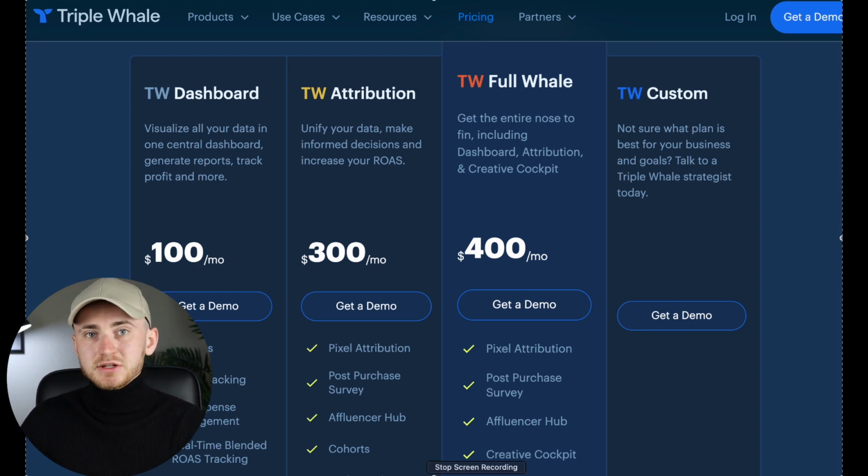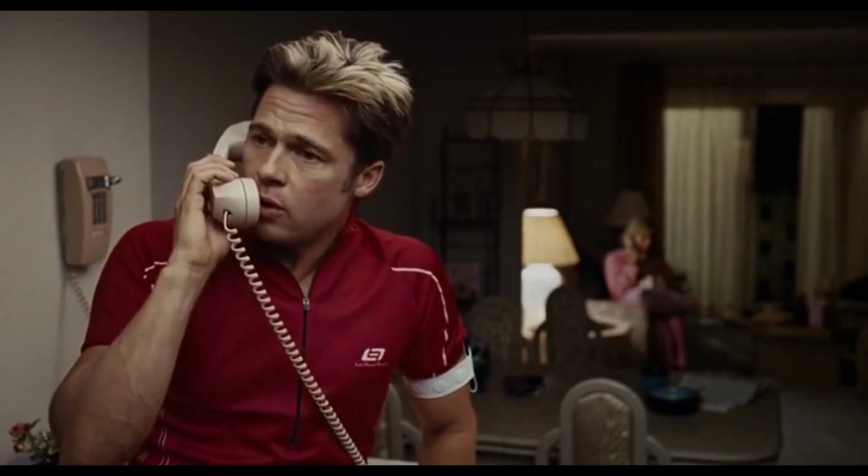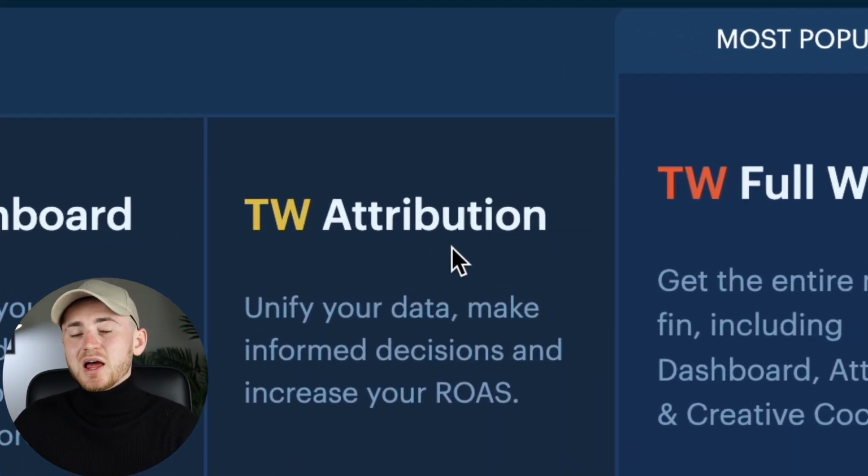My recommendation is, if you're just getting started or if your business makes less than $100,000 per month, then the best move would be to just use the Triple Whale attribution.